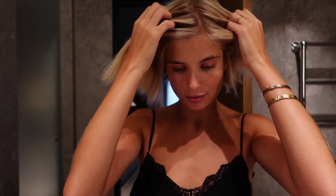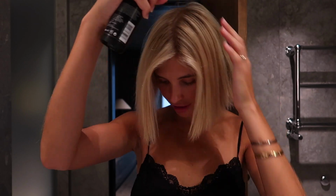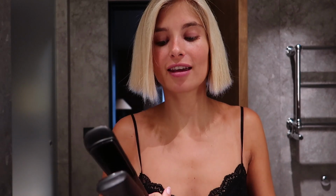I'm gonna show you how I'm styling my hair. I'm a big fan of heat protectors, so I'm gonna use some more. Or maybe I'm a big fan of the smell. Guys, it's really important to use heat protector always. So my first step, I'm curling my hair with the straightener for the reason that it makes the most natural kind of waves.